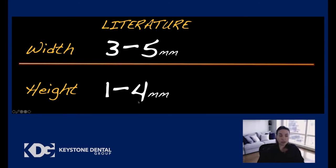So what does the literature tell us about the amount of bone or tissue loss when we do an extraction and we do nothing else? We don't do any grafting, we don't do any additional procedures. Regarding the buccal-lingual dimensions, when we do a tooth extraction, we're going to see 3 to 5 millimeters on average if we do the extraction and no grafting, nothing else. Regarding the height, we're going to see 1 to 4 millimeters of bone loss.